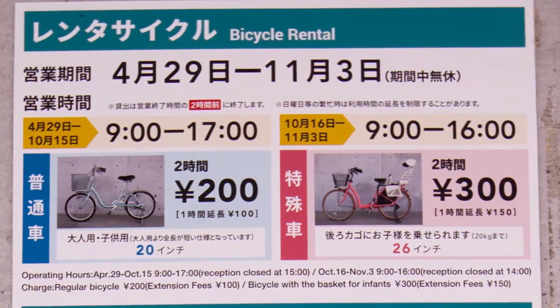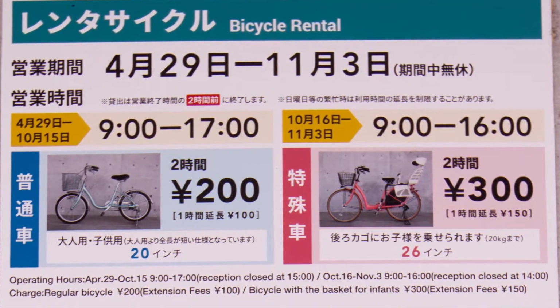Admission to the park is free, and if you're driving like we were, parking is also free, which is awesome. And that means the only costs that you're going to incur are optional ones, like going to the restaurant or hiring a bike. So that means it is great value for money. You can hire bikes from the Koen Azuma parking lot. They're 200 yen for 2 hours or 300 yen with a baby seat on them. And you can extend them in 1 hour increments for half that. So if you're planning to go around the whole park and check everything out, that could be a good way to do it a little bit quicker.